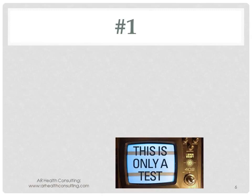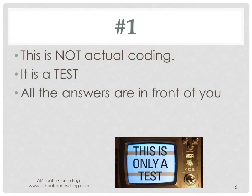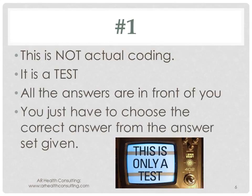The key things to remember about the CPC exam are, this is not actual coding. It's a test. All of the answers are right there in front of you. All you have to do is choose the correct answer from the answer set given. If you can do this and continue with the other 4 things, you will have a better success rate at passing the CPC exam.